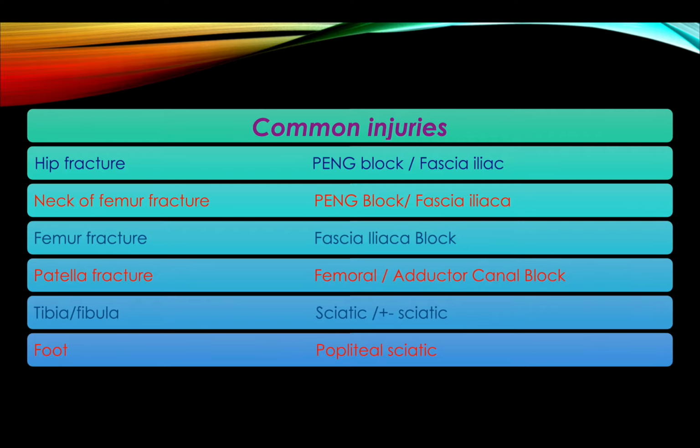So what are common injuries in trauma? So we have a hip fracture, we have a neck of femur fracture, patella fracture, tibia fibula, and also foot fracture. For the hip fracture, we can give Peng or Fascia Iliaca block. Whereas for the neck of femur fracture, again, we can use either Fascia Iliaca or Peng. For the femur fracture, we must use Fascia Iliaca block.